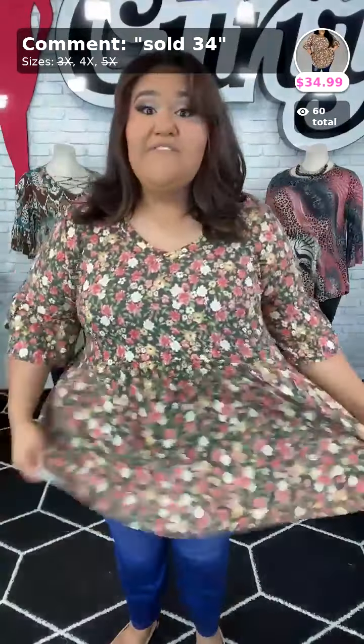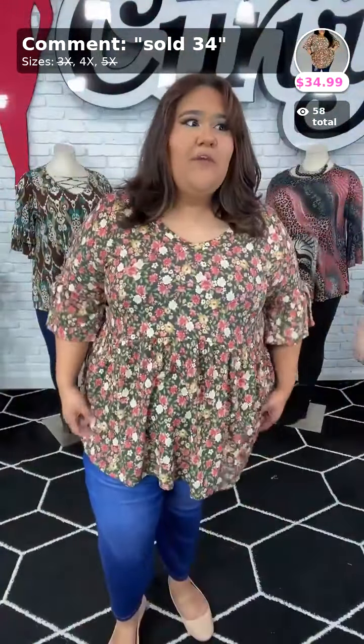$34.99. I have three left in the 4X, ladies. Three left, and I have the ruffle sleeves. And let me show you guys the pattern up close. It's not butter soft, but it's very near there. It's just more of a firmer material, if that makes sense.